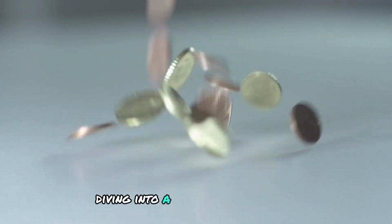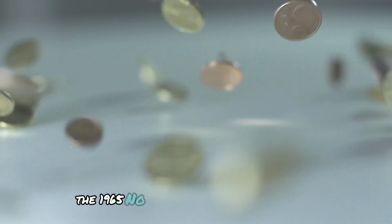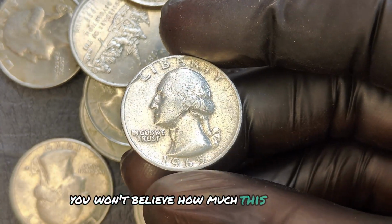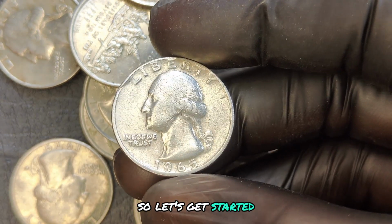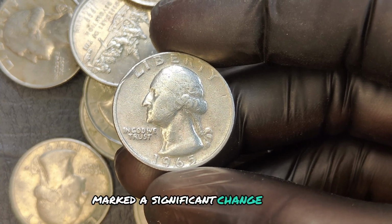We're diving into a fascinating piece of numismatic history, the 1965 no-mint mark $quarter coin. You won't believe how much this coin can be worth. So, let's get started. The 1965 $quarter marked a significant change in U.S.